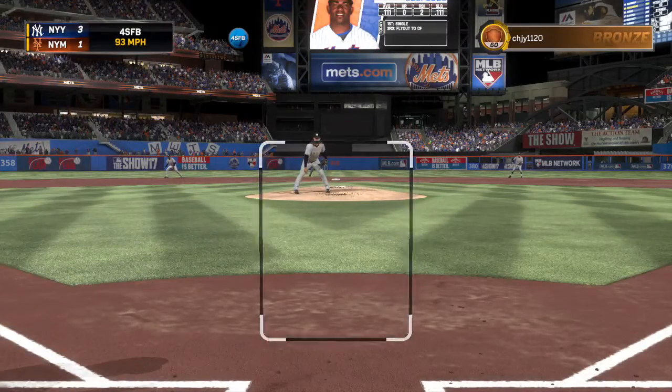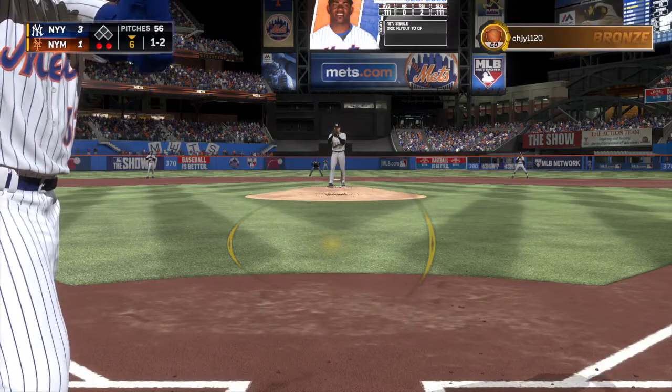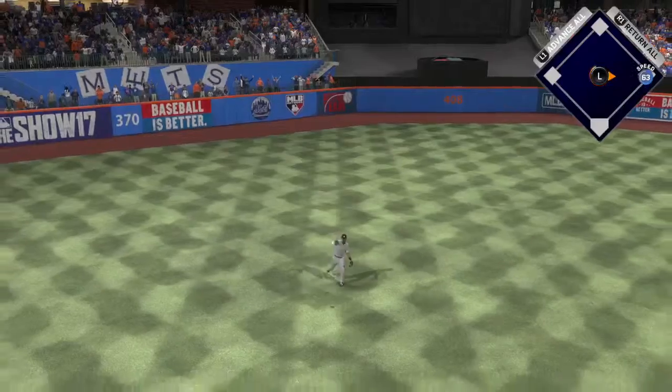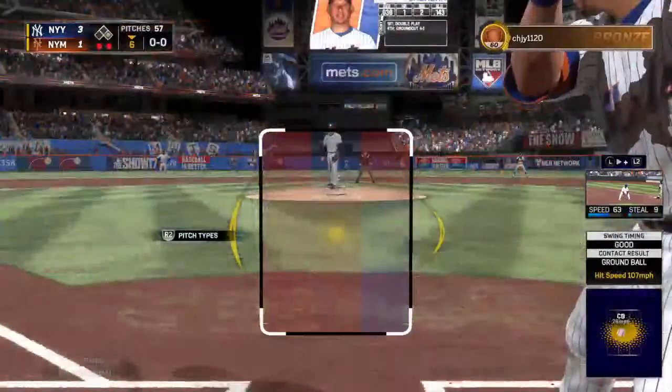Now this is up and in, and I don't think he likes that location much. It's ball 1. I like that he tried to tie him up inside on that pitch, but it was a little bit of a risky situation because if you're off just a little bit, you can end up plunking a guy. That's the last thing you want to do when you've got a guy 0-2.